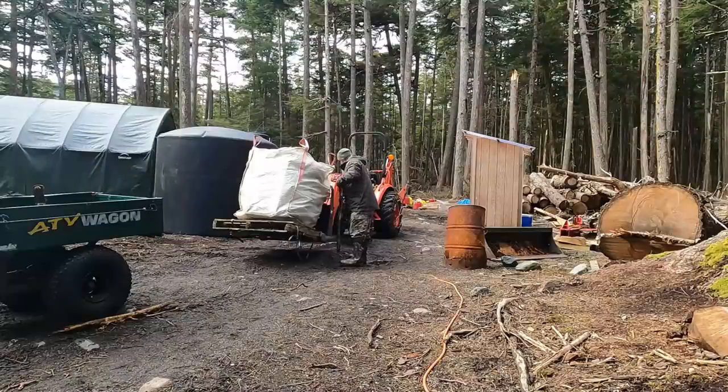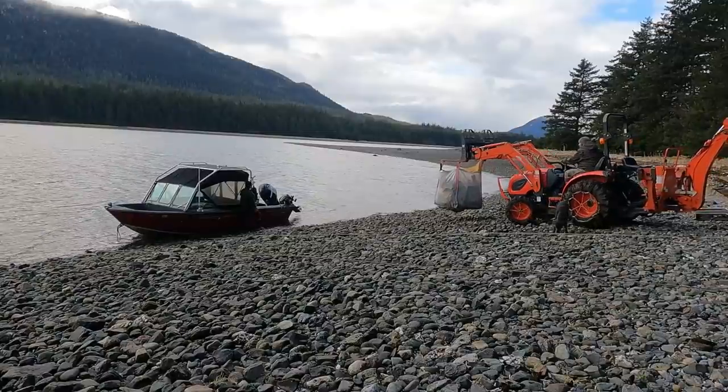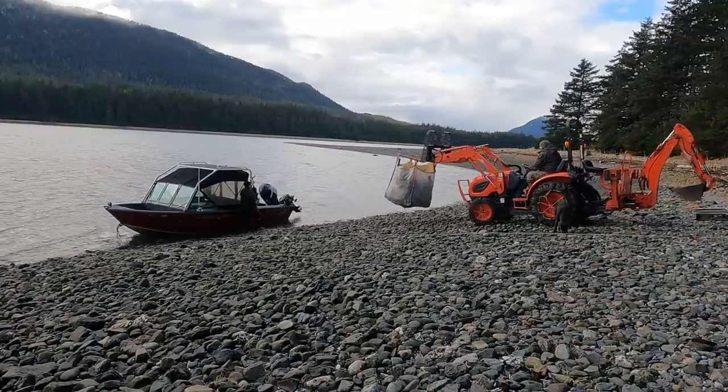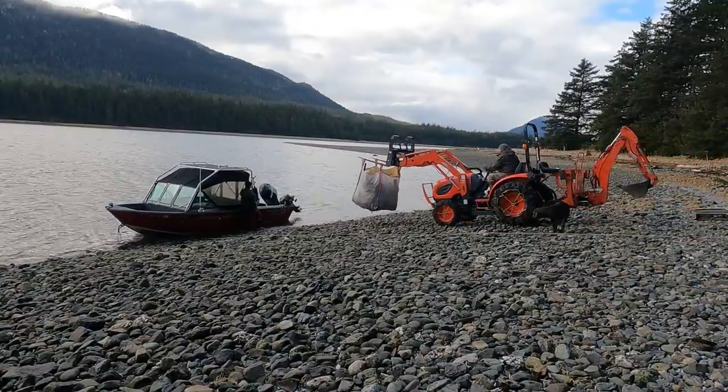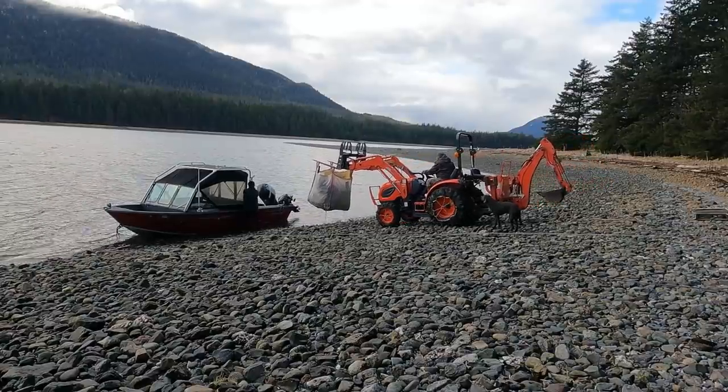We had a bunch of stumps that I brought out to the beach here, and we're going to bury those and clean it all up. But before we started burying the stumps, I made a trip to town to go on a dump run. So this is how we do our dump runs. We load up a super sack, forklift it into the boat, and then we just offload it into our truck and take it to the landfill.